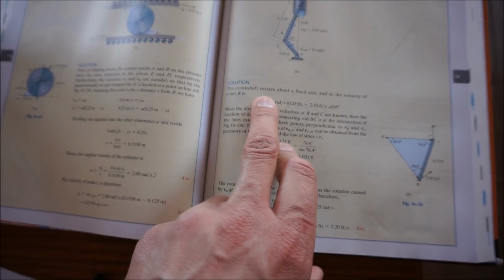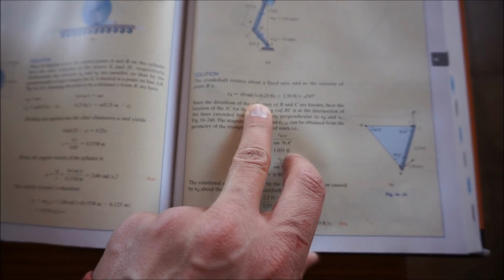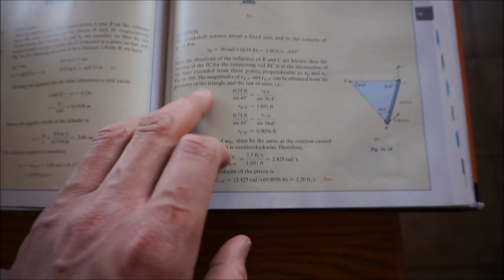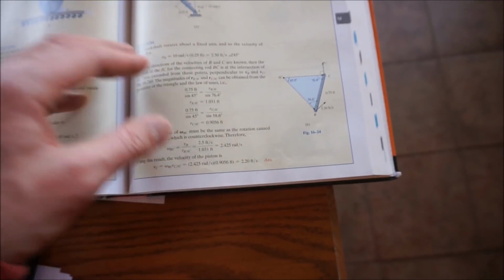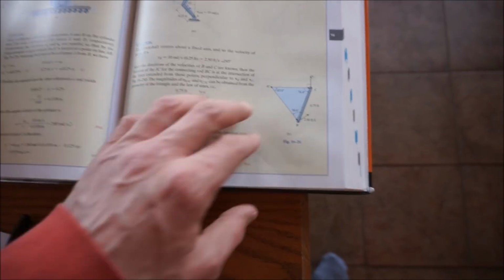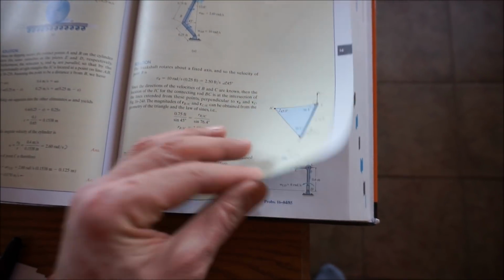It says solution, the crankshaft rotates about a fixed axis, so the velocity of point B is VB equals 10 radians per second at an angle of 45 degrees. And then you just go down here, do the Pythagorean theorem, sine and cosine of angles. So you kind of have to know basic math to do these problems already. And all this stuff is super easy. You don't even have to worry about this math part. It's understanding how to set up the problem that is the main thing.